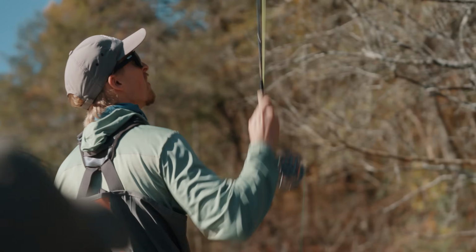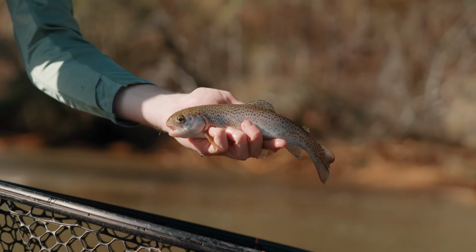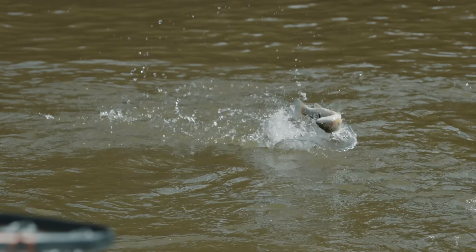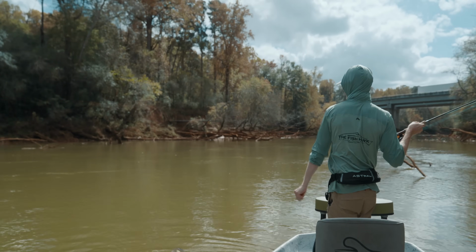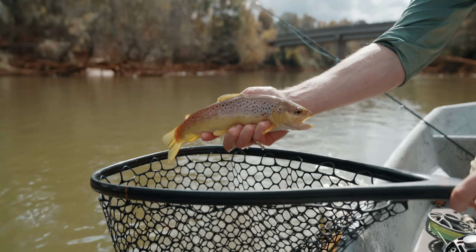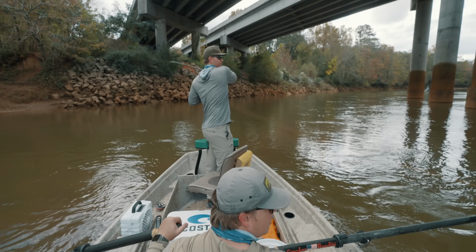Oh, there we go. Oh, in the tree. First one. Ooh, there you go. There it is. There you go. All right. Woohoo! Yeah, buddy. Nice. Dude. Yes. Nice. Good job, dude.